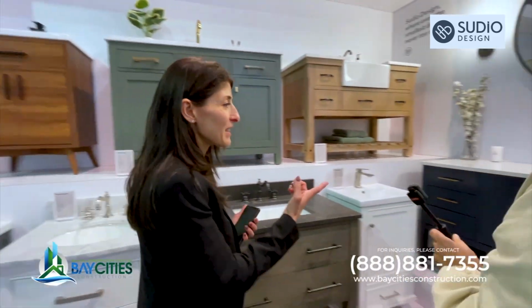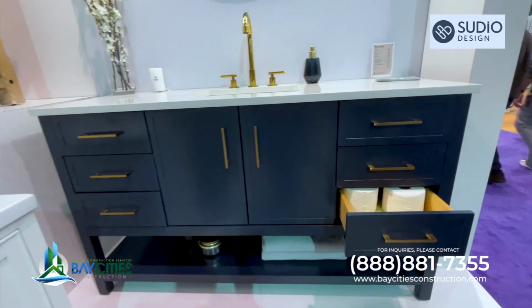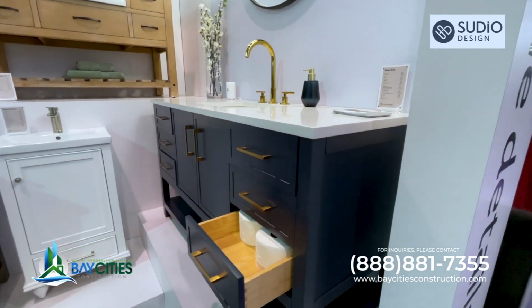So this is one of the variations of blue that we have. This is our indigo blue. Wow. So it's a deeper tone of blue that we carry. This one does really well. It also comes in that vintage green color. This is one of our newer collections.